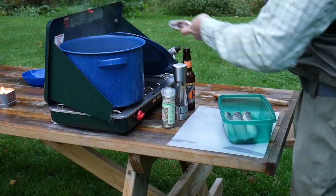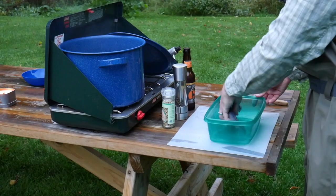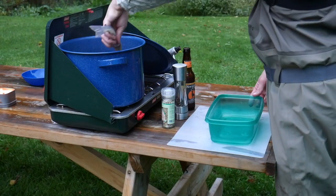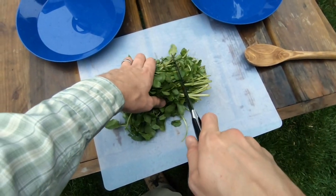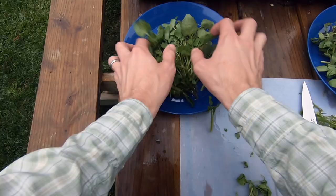After 5 to 10 minutes or so, and the color change has completed, slip the fish into the court bouillon for 7 minutes for a small fish to 10 minutes for a larger one. Now, finish the watercress salad.